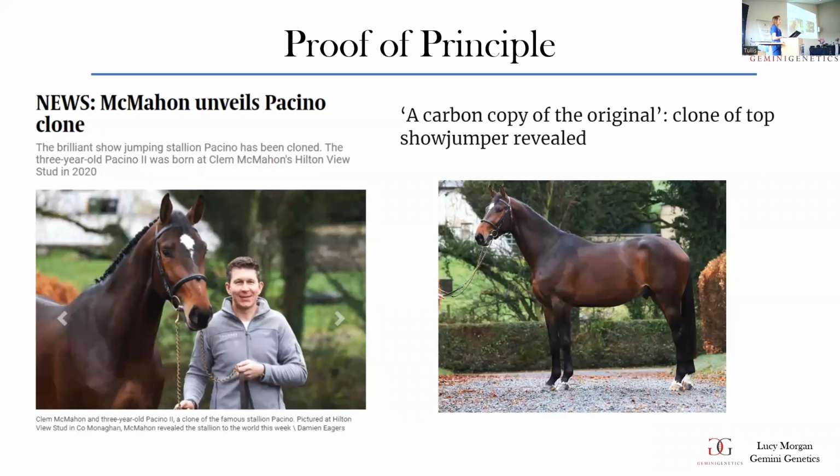We've recently had another announcement of, also from Ireland, the cloning of a Shodan Stallion Puccino. So with this horse, they didn't bank semen from him. They didn't realise his worth until later on in life when it was too late to bank the semen from him. So they took a skin sample just before, in advance of him passing away. This horse is now a 3-year-old, so they did decide to wait until the horse was 3 before announcing it. But as you can see here, it's saying it's a carbon copy of the original.